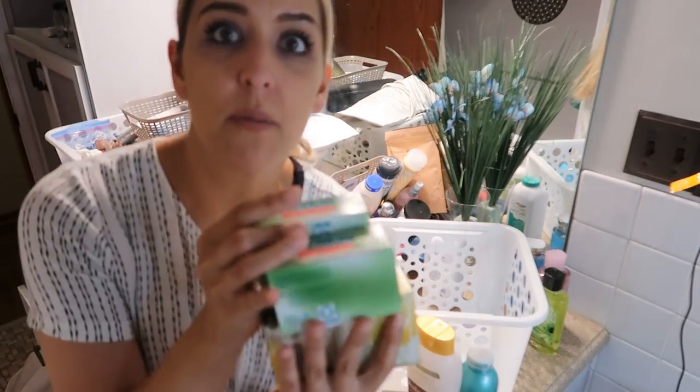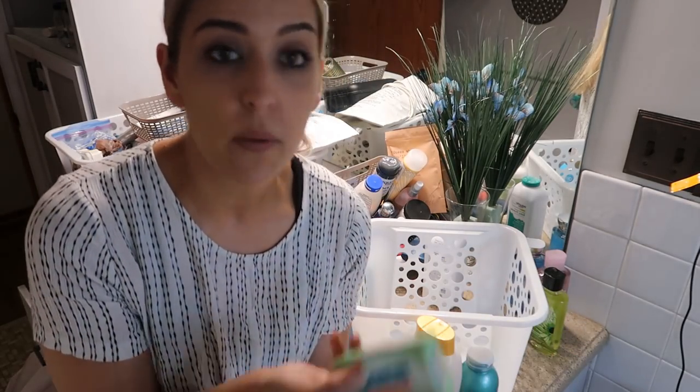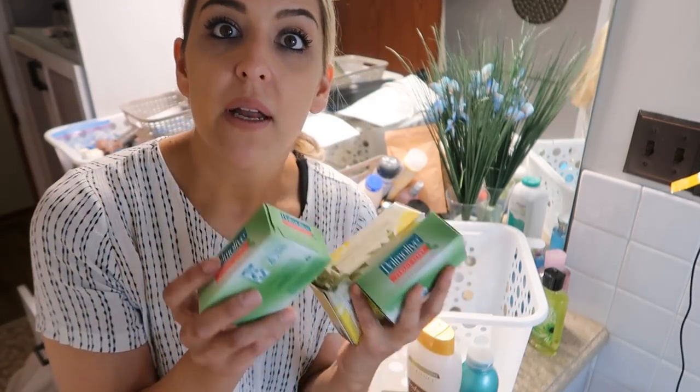I know that I'm going to use these items because I will use them for my makeup brushes, or if we ever run out of body soap, which probably won't happen for a long time, we have a bar of soap. But I don't need multiples of this stuff.